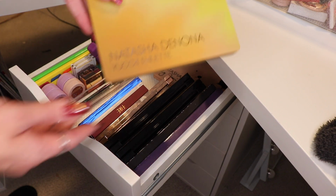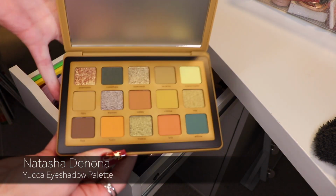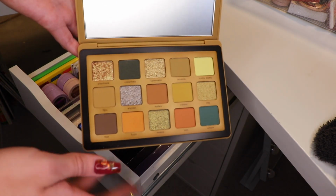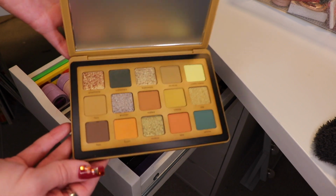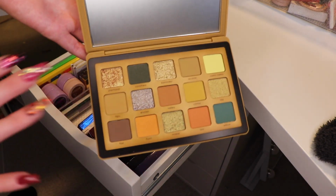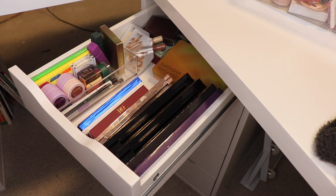And the final palette is also from Natasha Denona. This is the Yucca palette. This one came out in the summer. I only just recently got this palette, so I'm excited to play with it. And even though it does have summer vibes to it, I feel like you could use the greens in a fall way. Alright, y'all, so that was my Shop My Stash, my fall makeup rotation, if you will.